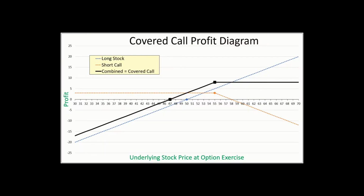All right, so when you put two pieces together, the long stock and short call, you get what's called a covered call. The combined strategy is a covered call. Okay, now what's interesting here? Focus on the heavy black line, right? We still have all the information we had before. The blue line was our stock. Our brown line is our short call position, and you put them together, you mix the cocktail up, and this is what you get. Okay, first thing you notice again is the flat bar up here. This is the upside we give away. All right, so the most we can make on this trade is $8.